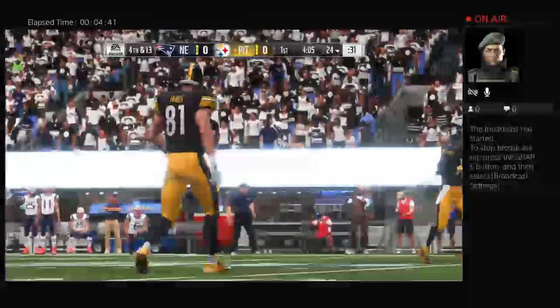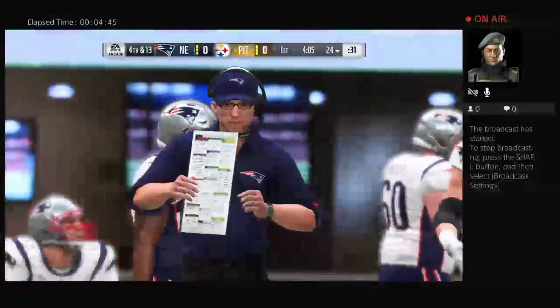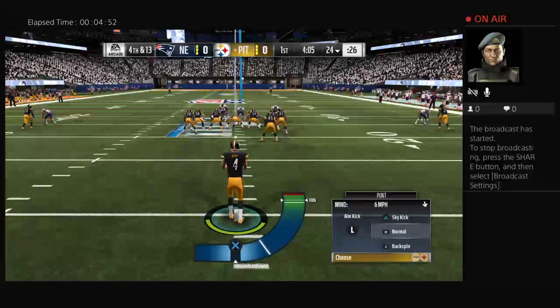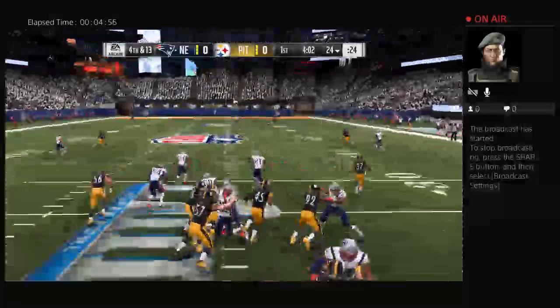When I watch them, they remind me of elite defenders on a basketball court, right? They want to contest each and every pass. Great contest on 3rd down to bring up 4th. On 4th down, here comes the Steeler punter Jordan Berry to kick it away. Back deep for New England, Julian Edelman.